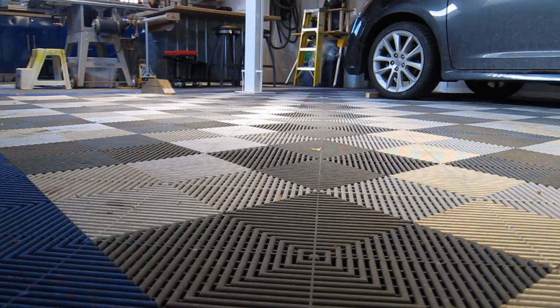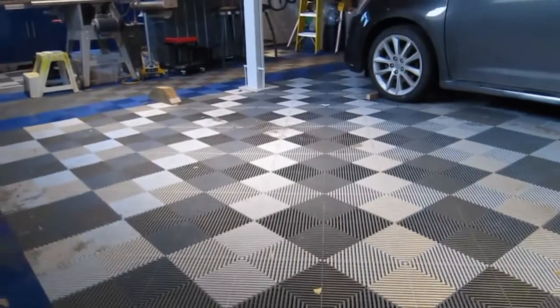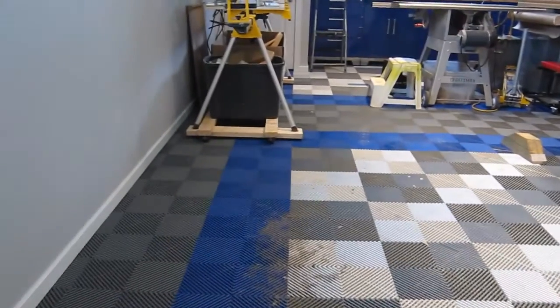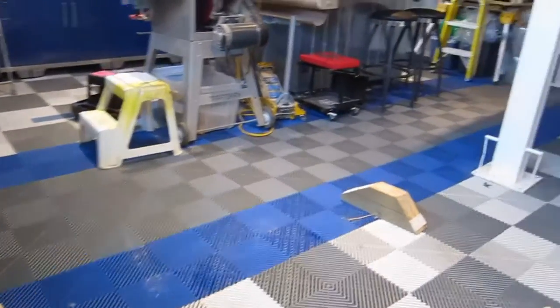So next we're going to talk about my absolute favorite feature, and that's the Swisstrax RibTrax flooring. These are 16-inch tiles, roughly. They're vented to the ground, and they just look absolutely striking. They're really my favorite part of this entire build. I've got them in 3 colors, the gray, the silver, and the blue.